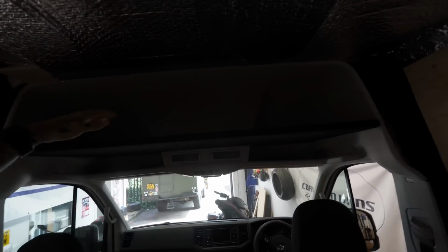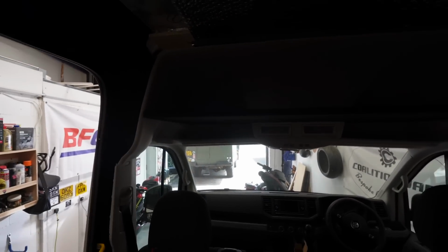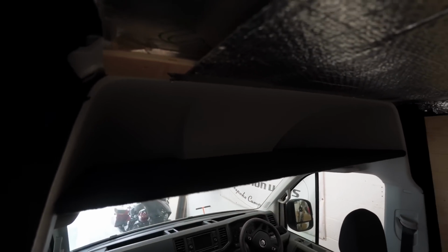Sometimes people make the shelves from there, but we've decided to make it up. Doesn't need to be a huge storage area because it just doesn't need to be. Bear in mind, half of this is going to be covered by a shower as well. Well, to there probably.